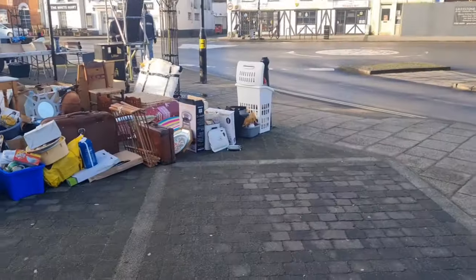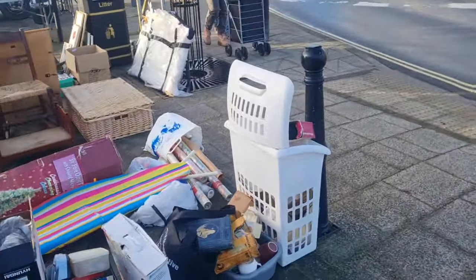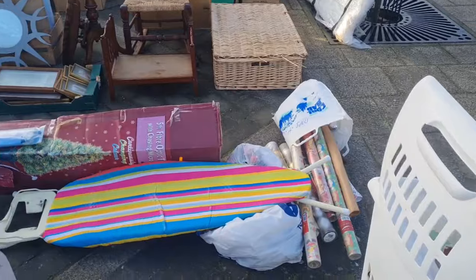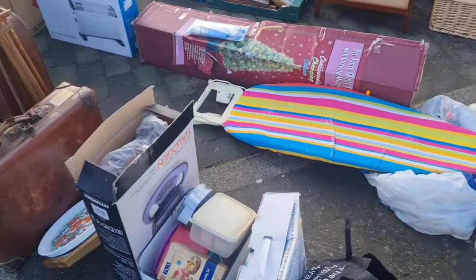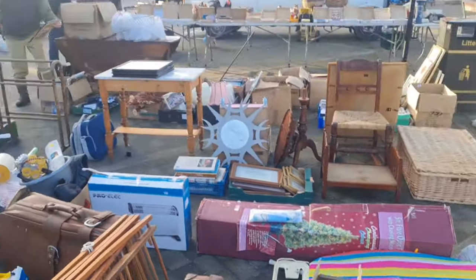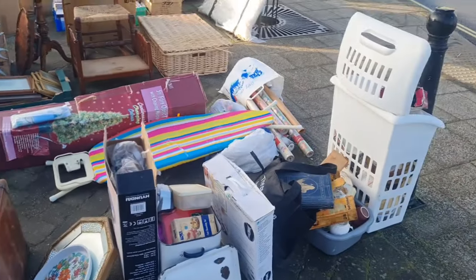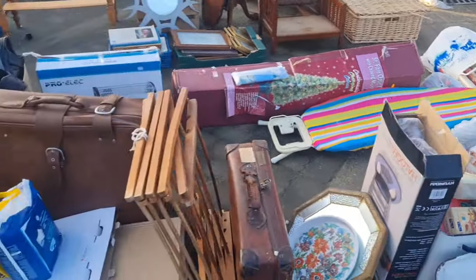Because, you know, this auction all happens on the Saturday. There's nothing here on the Friday to look at. You can bring stuff in from 6:30, I think it is, Saturday morning, so there's no point bringing stuff the day before. This whole lot is set up on the day and cleared up on the day. So yes, that's why it's a bit of a manic rush.